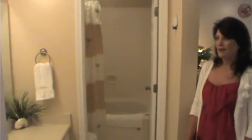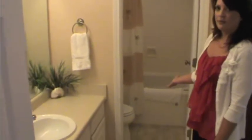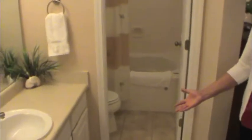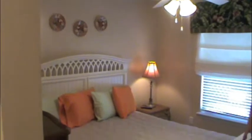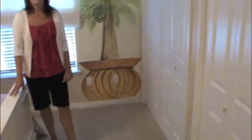We're in the master bedroom, which has this ensuite bath. You have a jetted tub and your private commode. Out here again, ceramic tile and a nice vanity, which comes into the master bedroom that's large enough for your king size bed. Nice, freshly painted, and double closets.